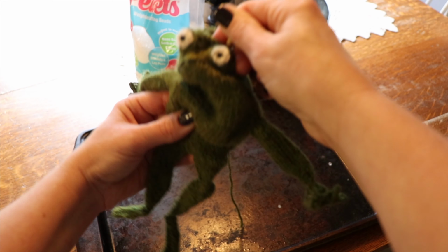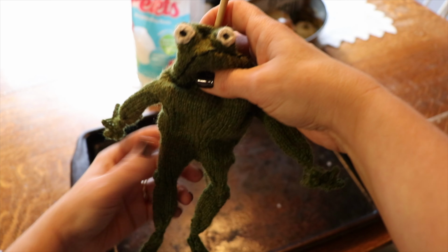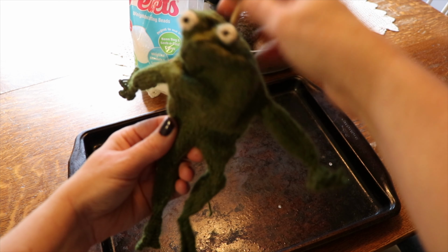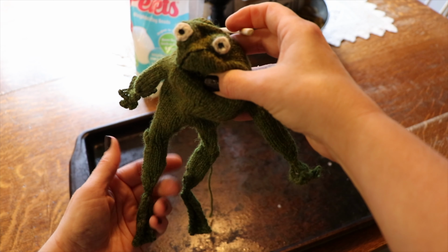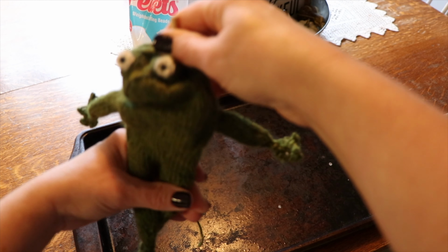And this is going to be a good time to discover whether you have any openings in your stitching here, and then you can stitch those up. Get those holes closed up really well. All right, I want that calf nicely shaped. Now I'll go ahead and go on the other side and start stuffing this down in that side.